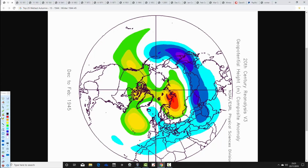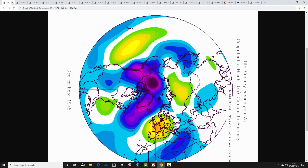Number 13 is 1944, the winter of 1944-1945. Again, showed up quite a lot with these analogues. Low pressure to the east, high pressure to the west. There is some cold snaps. It's not a particularly cold winter.